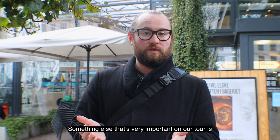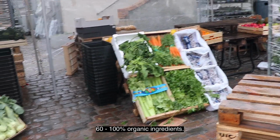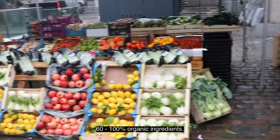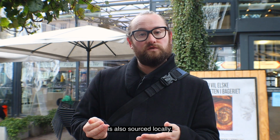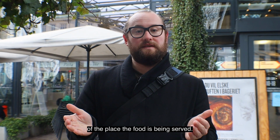Something else that's very important on our tour is sustainability and organic food. Most of our suppliers use anywhere between 60 to 100% organic ingredients. And then, of course, a lot of it is also sourced locally, ideally within 30 to 50 kilometers of the place that the food is being sold.